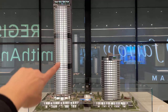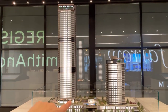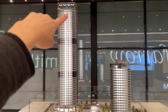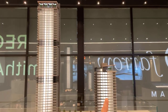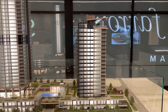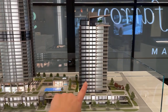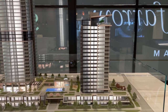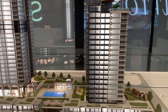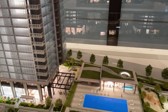Now the taller one here is the market building, and by that I mean home ownership. This is what's for sale. And this smaller tower here is actually purpose-built market rentals. And as far as we know at this time, the intention is for Boffo to hang on to ownership of this building and maintain and manage the building. They might hire someone to manage, but anyway, you understand what I'm saying here.